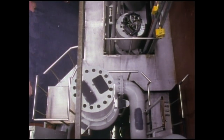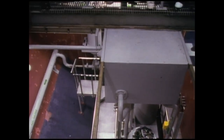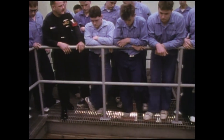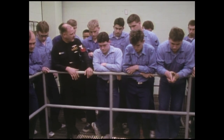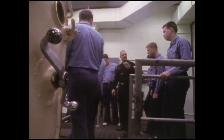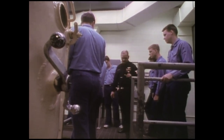All right, what you're looking at here is a damage control wet trainer. One thing I want you to notice, it's a small, confined area. I'm going to put you down here at the start of the casualty, and we're going to turn on water flooding to simulate flooding on a submarine. All right, do a good job. Take your time. Safety is priority one. Make it happen.